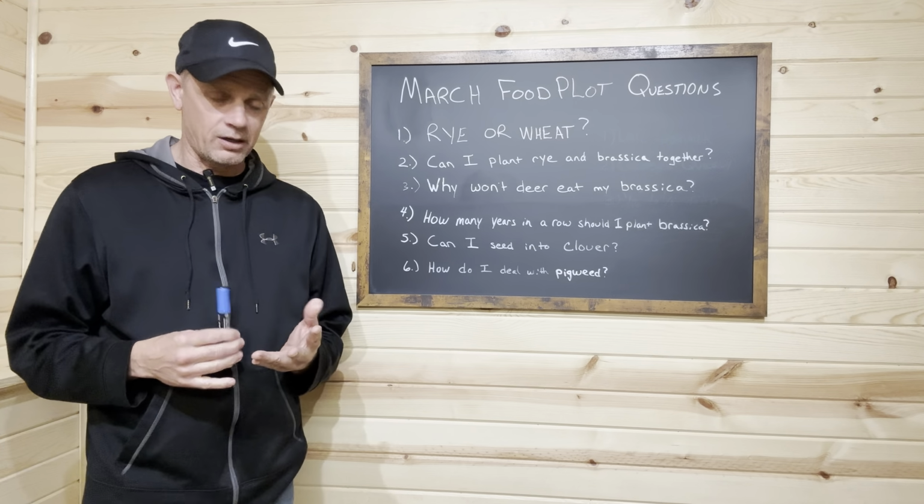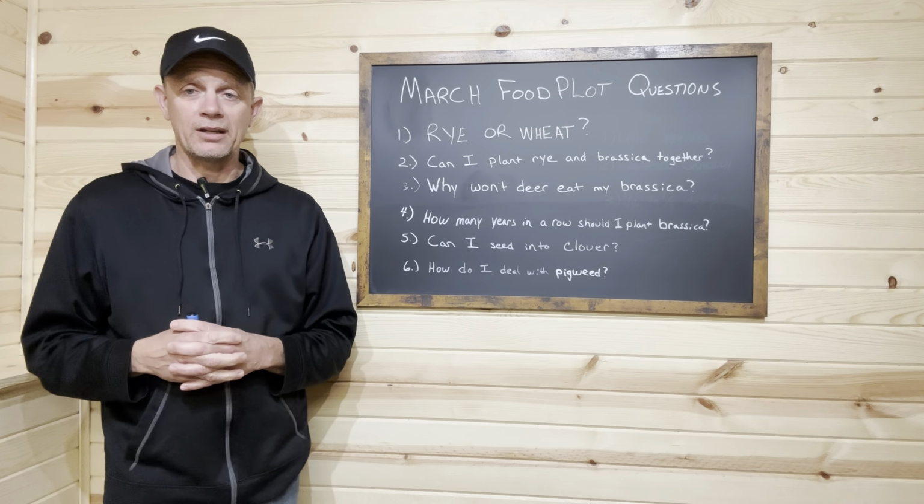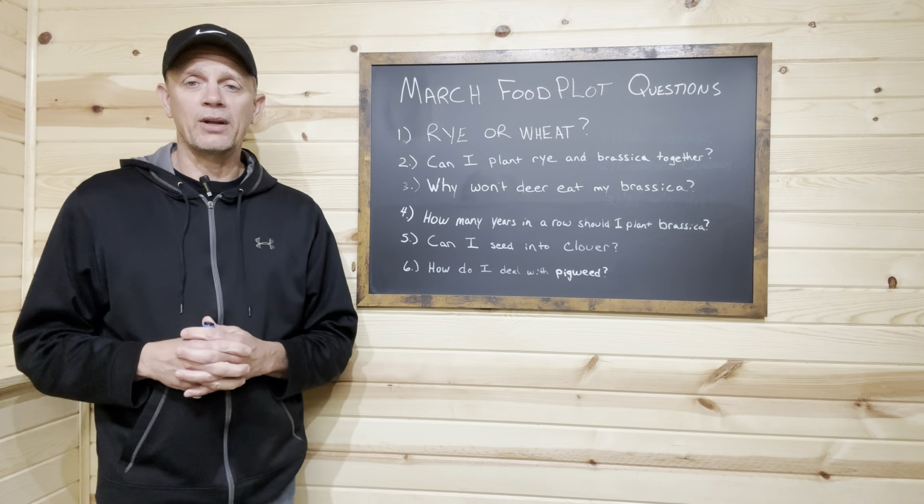Number one, what's our favorite, rye or wheat for food plot plantings? Now, I think that answer could vary from the northern part of the country to the southern part of the country. A lot of folks say Kansas, North Texas, and maybe Oklahoma, Arkansas. I've got a lot of customers down there. They really like winter wheat for shooting plots, food plots.